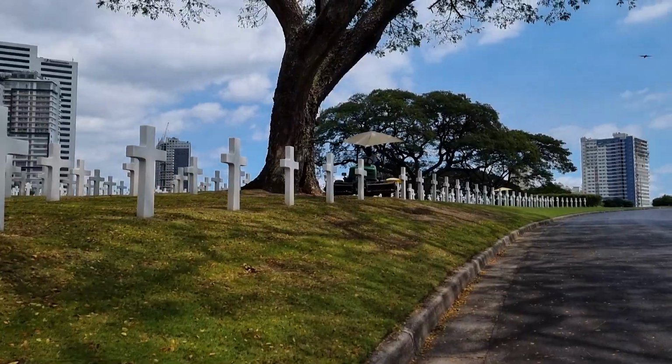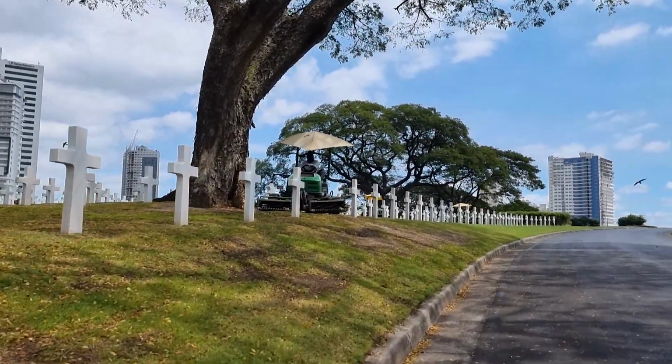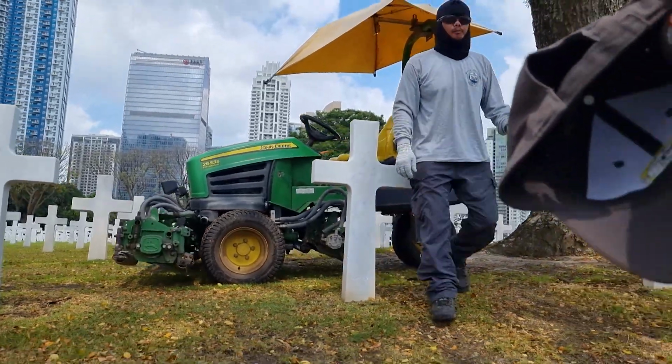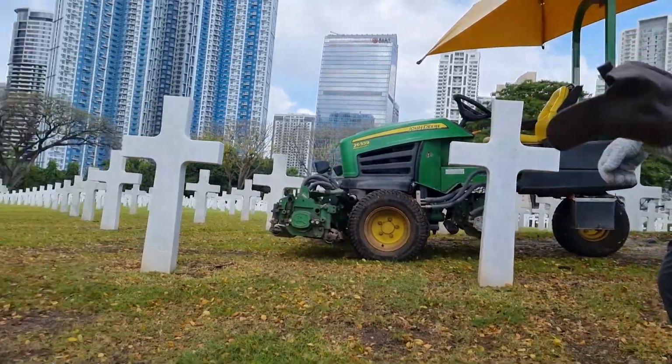With your phone and be very discreet? Because I would love to visit the one in Pasay, but I heard there's so many security cameras and it's just not worth the risk. Anyway, I found a guy I can give the hat to. I'm gonna give the hat to this guy right here. I found the hat in the corner. I'll give it to you. Thank you. No worries, have a good day.